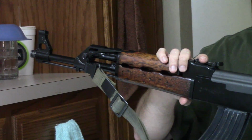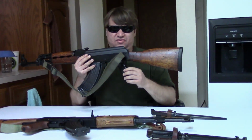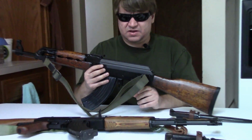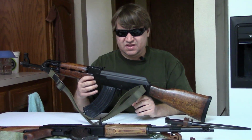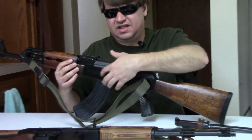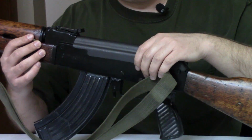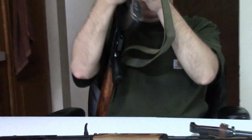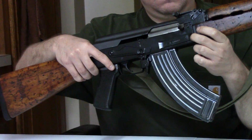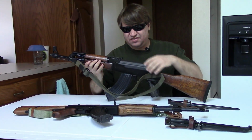Now the original type, the Model 64 as collectors call them, had a wood pistol grip. This is a Model 70. This was the version first adopted by the Yugoslavian military. We still have a milled receiver, but it is simplified. If you notice, there's not a lightning cut on the left side. There's one on the right, similar to the Soviet pattern, but not one on the left.